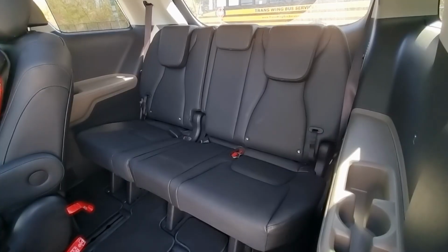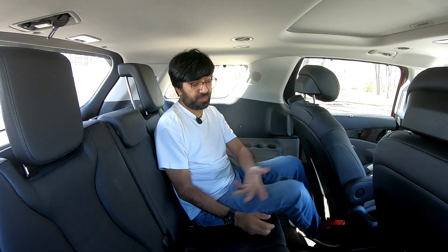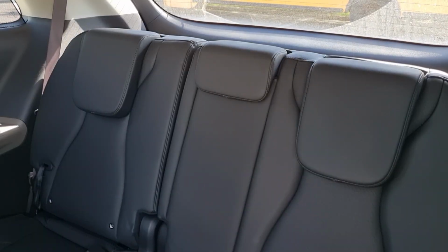They are perforated seats, but they are not the heated or the cooled seats or anything. And there are 3 headrests also, which means 3 passengers can sit in the back, but I don't think 3 fully grown adults is going to be a bit of a stretch, but yes, 2 adults can easily fit inside these seats.